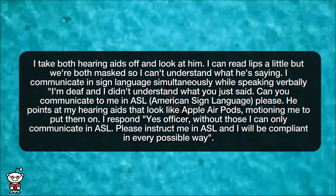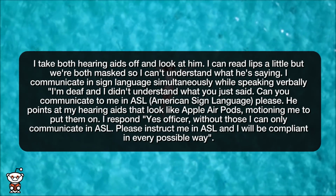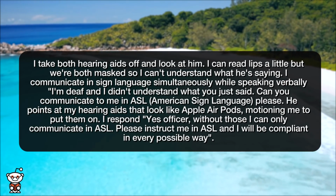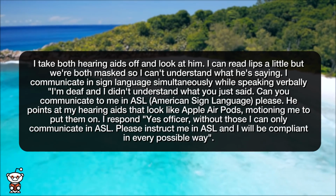I take both hearing aids off and look at him. I can read lips a little, but we're both masked, so I can't understand what he's saying. I communicate in sign language simultaneously while speaking verbally. "I'm deaf, and I didn't understand what you just said. Can you communicate to me in ASL, American Sign Language, please?"